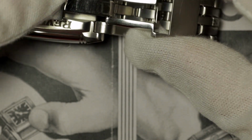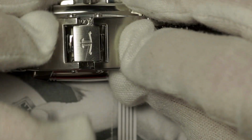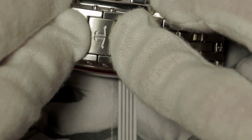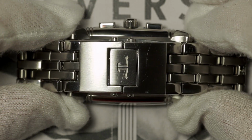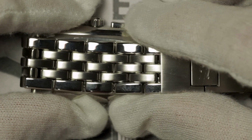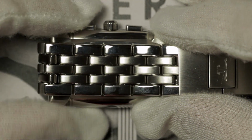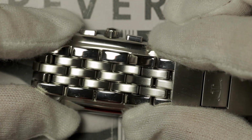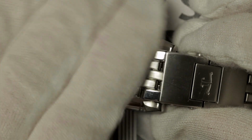The clasp is a work of art in itself and has the Jaeger LeCoultre logo and is a double deployment or double deployant clasp, whichever you prefer. Either one of those is actually a correct term, despite what some may say. And again, as you can see, the other side of the bracelet continues in the same tradition with polished outer links, brushed steel inner links.